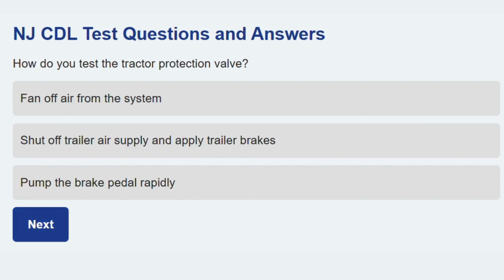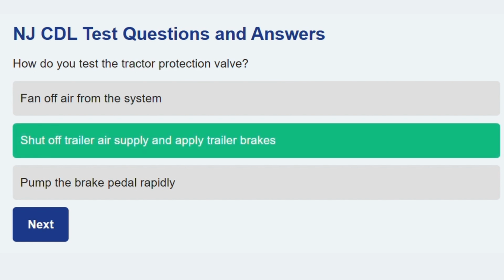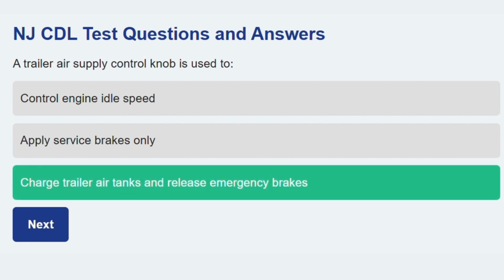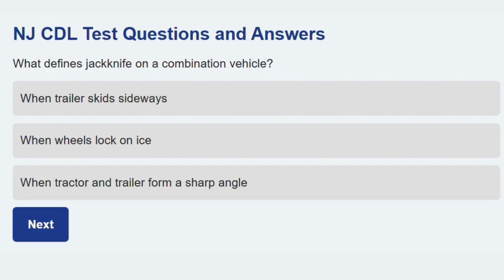Let's move on. How do you test the tractor protection valve? Shut off trailer air supply and apply trailer brakes. This confirms the valve closes to protect tractor air. Here's another. A trailer air supply control knob is used to charge trailer air tanks and release emergency brakes. It controls airflow to the trailer brake system.